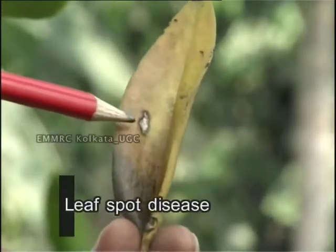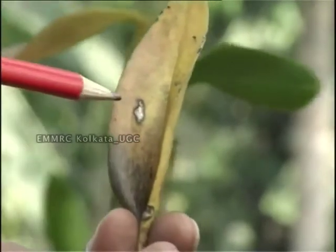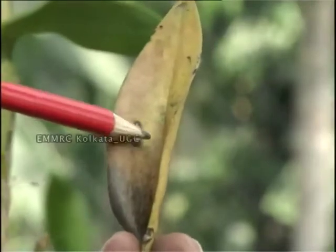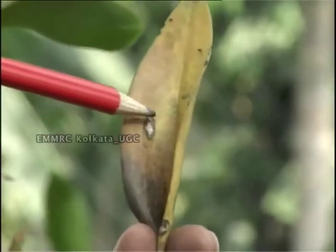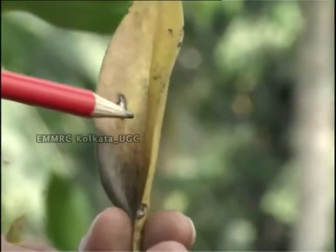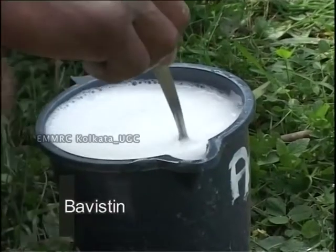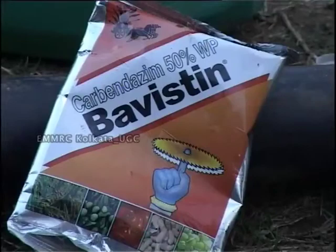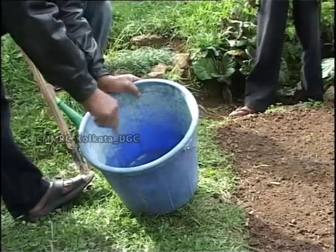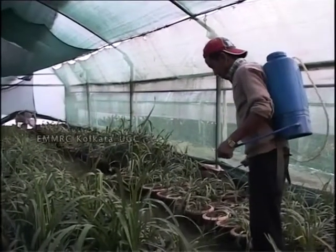This leaf spot is a disease. It is caused by fungus, and as the damage progresses, you'll see that this spot will increase in size, and then later on it will extend to the whole leaf, and the whole leaf will become black. So in order to control this disease, we spray Bavistin by mixing 2 grams of Bavistin per liter of water, and when it becomes a solution, we spray that solution on all the leaves so that it will prevent the attack of the fungus causing this leaf spot disease.